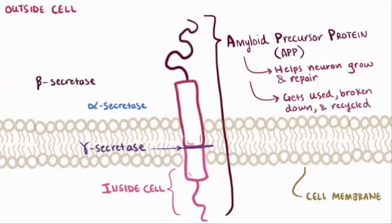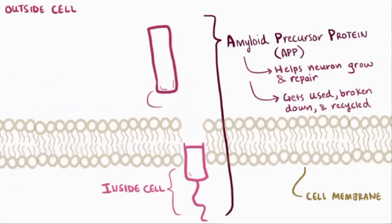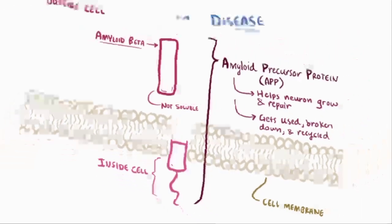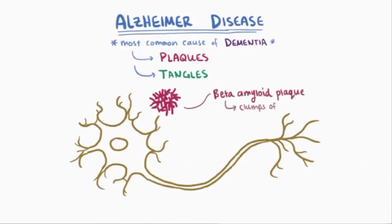If another enzyme, beta secretase, teams up with gamma secretase instead, then we've got a problem. And this leftover fragment isn't soluble and creates a monomer called amyloid beta. These monomers tend to be chemically sticky and bond together just outside the neurons, and form what are called beta amyloid plaques, these clumps of lots of these monomers.